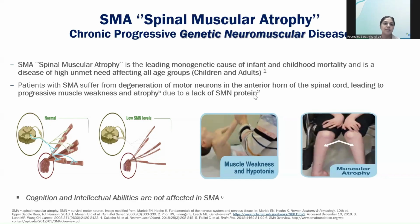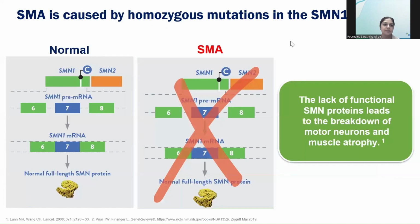Spinal muscular atrophy is a genetic neuromuscular disorder which is autosomal recessively transmitted, which results in progressive loss of anterior horn cells, resulting in hypotonia, muscle wasting, and muscle weakness.